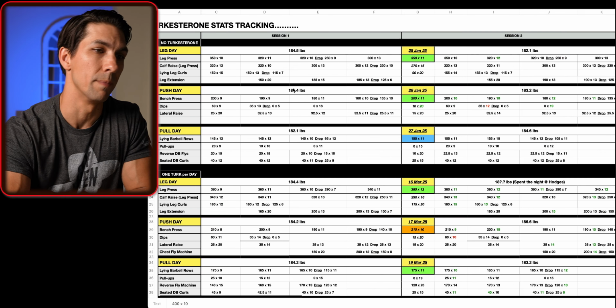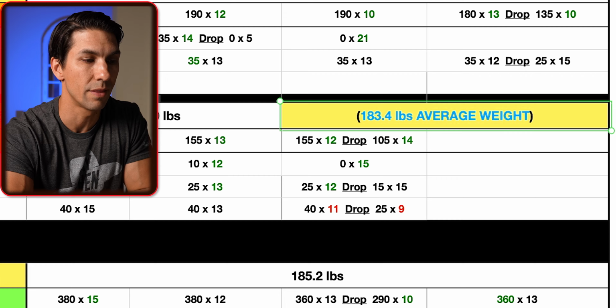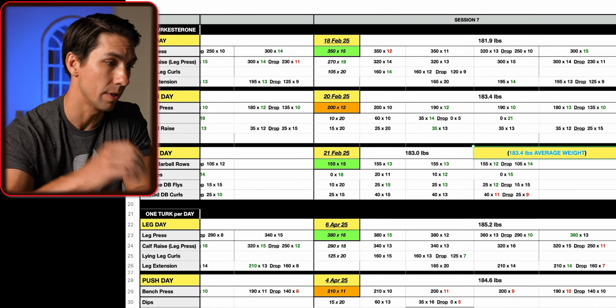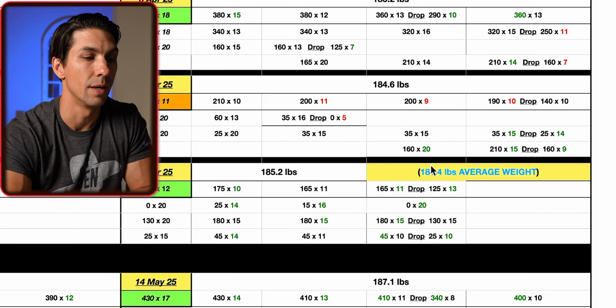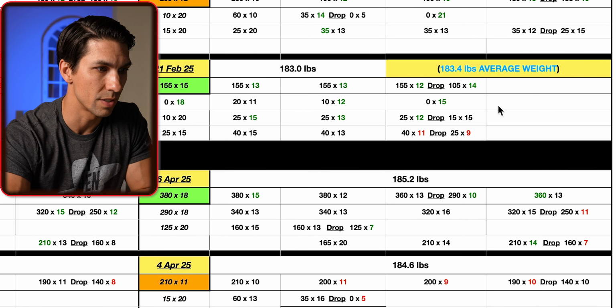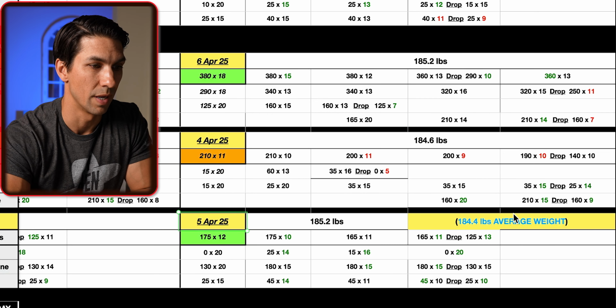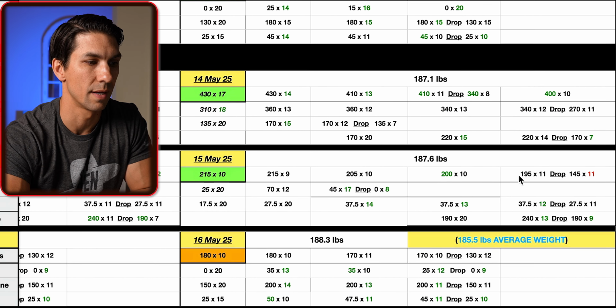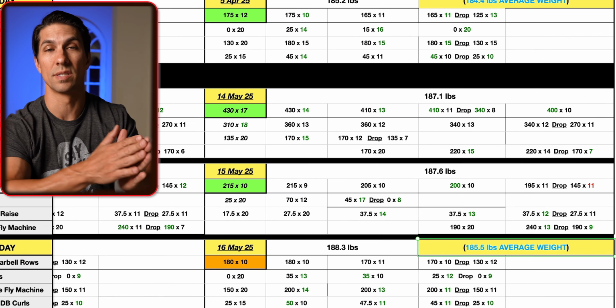I took my average weight from the first trial session, no Turkesterone, and it was 183.4 pounds. So then we moved on to this 1 Turkesterone per day throughout this trial, and it went up to 184.4 for the average weight. And then I just finished again, and this was February 21st when I got this first average weight, then beginning of April when we got the second, and now mid-May, and I'm at 185.5 for my average weight for this second trial run.